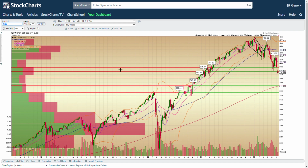Hopefully we don't go there, but that is the next level I'm keeping my eye on: the 364, 363. I'm going to look at it as a dollar zone coming down here. This is a weekly chart, so this is just giving us an idea. If we can take that out, then we look for a 343, plus our 200-day, and depending on how long it takes us to get down here, this 200 is moving up.